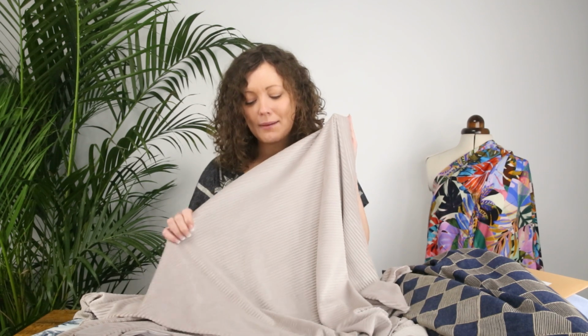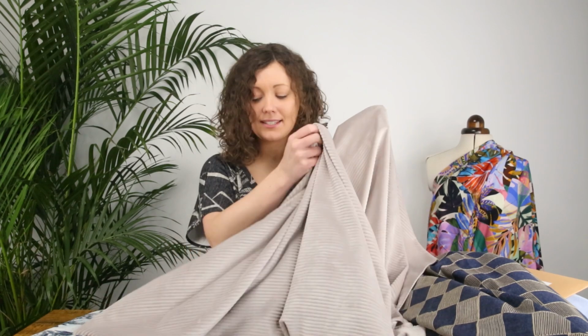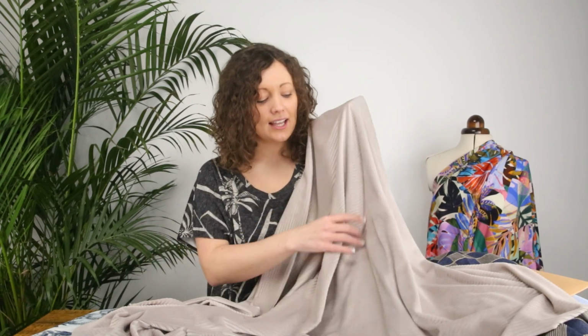And it's so soft, this fabric. It's absolutely beautiful, and it does come in a few different colourways. This is like a natural beigey, stone, earthy sort of colour, but there's a few different colours on the site. Yeah, and I think that will just be wonderful.